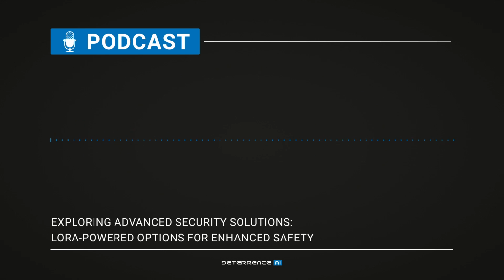Exactly. And AI can automate responses to security events. If a LoRa sensor detects an intrusion, the AI can trigger alarms, activate cameras, alert security personnel, all automatically. So it's not just about detecting threats, it's about responding to them quickly and effectively. Right. And there are other emerging trends that will shape the future of LoRa security.